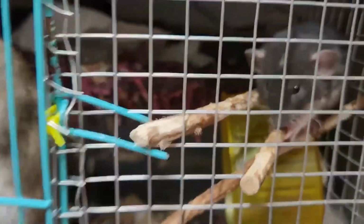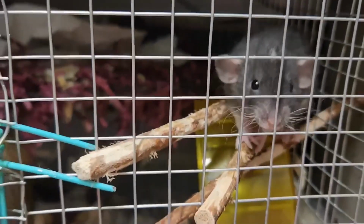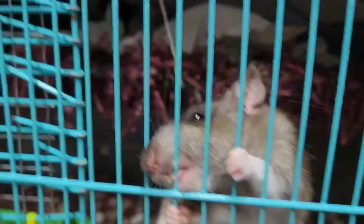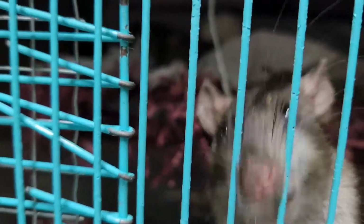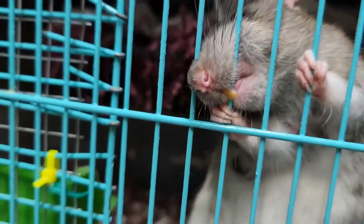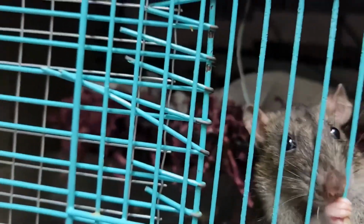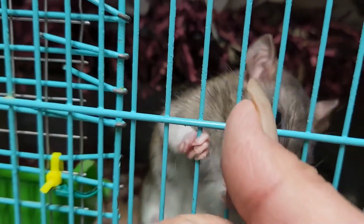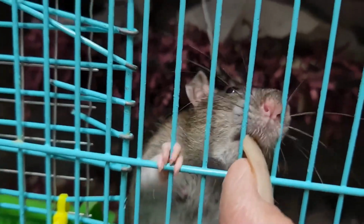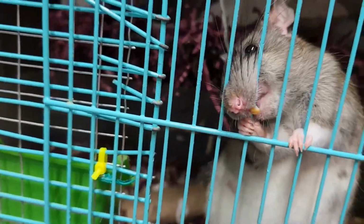It's really hard to believe how fast these guys grow. And these are applewood sticks, which are non-toxic and great for their teeth. Oh, look at those teeth. What you doing, Shiva? They love my fingernail. But once they find out it's not edible, it's not interesting anymore. Yum, yum, yum.